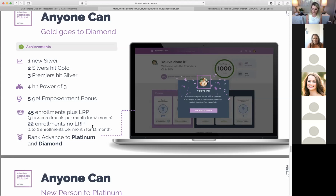So again, you're focusing on your rank advancement, your team rank advancements, your Power 3, because if you have 4 people hit their 250, what does that mean you're getting? You're getting your 1,500, right? And you don't get points for your 1,500, but you get your 1,500. Now your people are getting their 250. You're focusing on empowerment bonuses, and you're focusing on personal enrollments plus LRPs. And now you're hitting diamond, which is a 6-figure income, and you've built out an incredible community and organization, and you're now a founder.